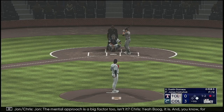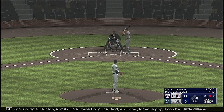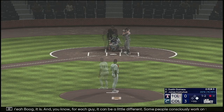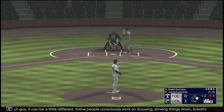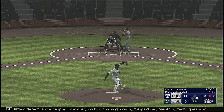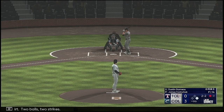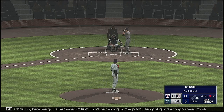The mental approach is a big factor too, isn't it? Yeah, Boog, it is. And for each guy, it can be a little different. Some people consciously work on focusing, slowing things down, breathing techniques. And then there's some players that are just natural, and they just seem to be more composed and less excitable. Next pitch is in the dirt. Two balls, two strikes. And the right-hander deals. So here we go.